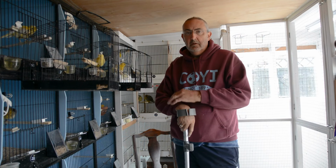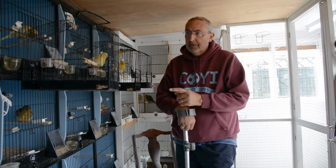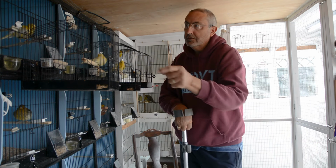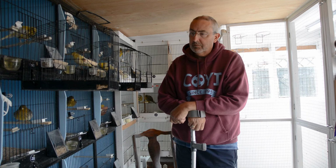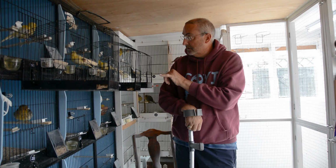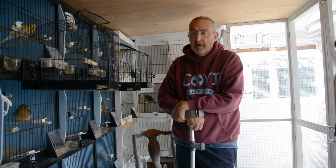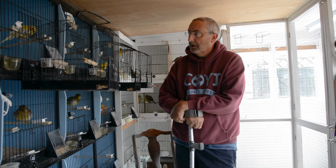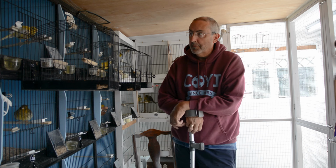So I mentioned before about having the show cages on. The 2 birds in these 2 cages are the eldest, if you like. They were the ones that were bred first. And these 2 pairs in here, they're from the same nest, they're from the same parents. They already look slightly different compared to each other. If you look at the 4 of them, they're slightly different.